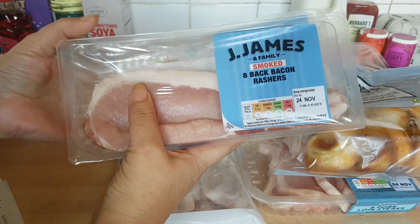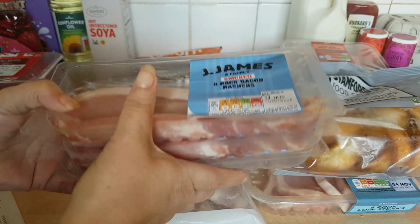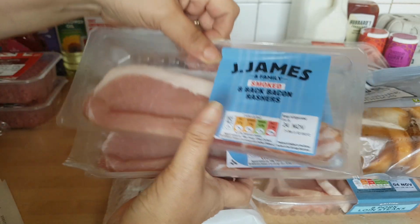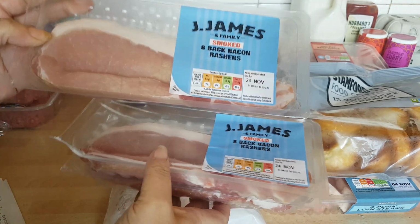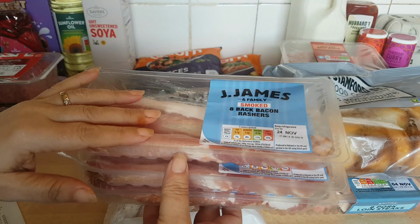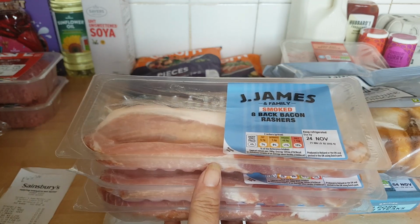Then we've also got 3 packets of the smoked bacon, because in Sainsbury's it's only 83p, and it's too hard to show you, but it is really finely cut, so it will go nice and crispy when you cook it. So it might end up in the freezer, a couple of them, but for some reason my husband wanted 3. I think he said something about me making him bacon sandwiches for work.